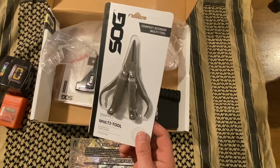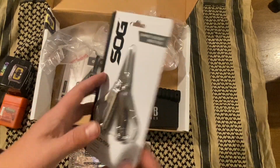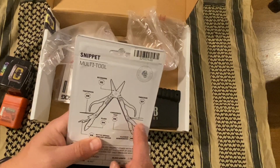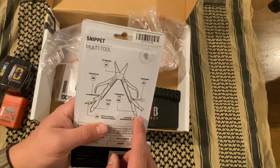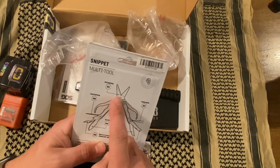All right, first item in the advanced box is the SOG Snippet Tool. Multi-tool. So this is essentially a pair of scissors, multi-tool. Instead of having pliers, you've got your scissors, tweezers, flathead screwdriver, fingernail file, you got your blade, your toothpick, and then scissors.